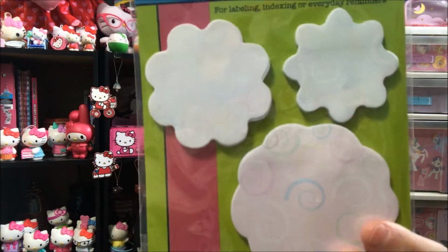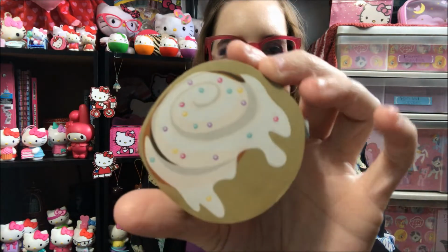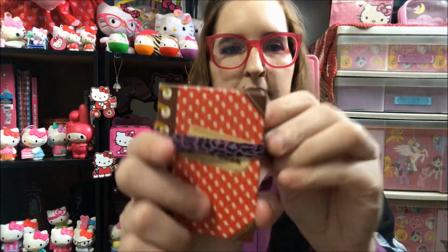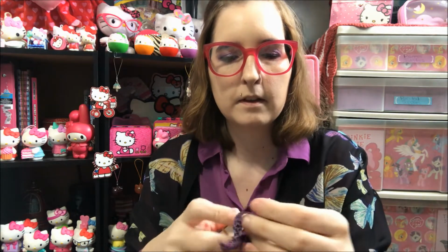I've never been. I got these flowers, I think from Dollarama or Dollar Tree. This was sent to me in a friend mail. I got these little donuts, or no, cinnamon bun. I got this little book that was sent to me in a friend mail, and you just open it up. I thought that was really cute. I tied this around it so it doesn't just fly open. Let's see if I can get that back on.